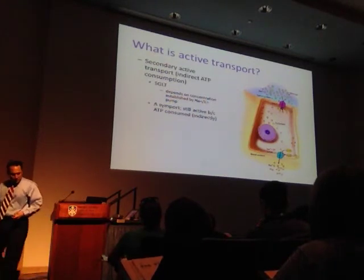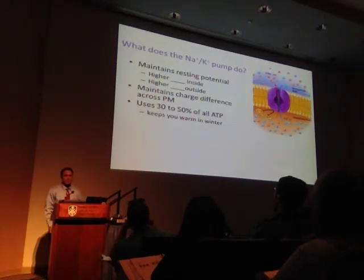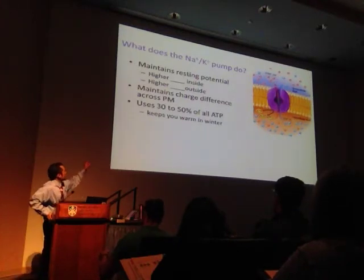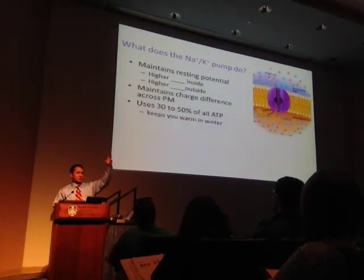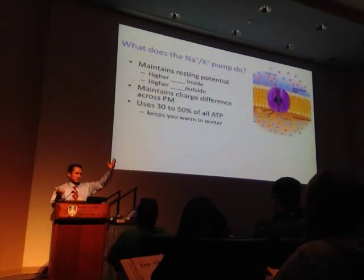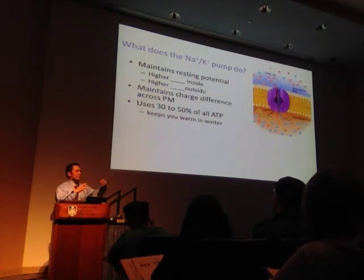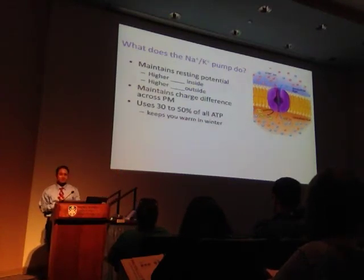So what does the sodium-potassium pump do? It maintains our resting membrane potential. It creates higher potassium inside the cell, and it creates higher sodium outside the cell. This actually moving 3 positive charges out and only 2 positive charges in, that creates a net of -1, right? 3 minus 2. I know it's biology, but you could use your phone for that if you need. 3 minus 2 is a net -1. So that means there is a differential of charge across the membrane as a result of this. And we're going to use that later in the semester.